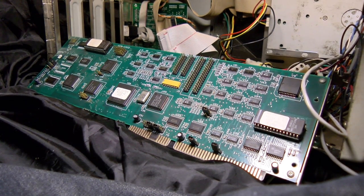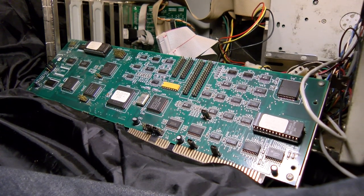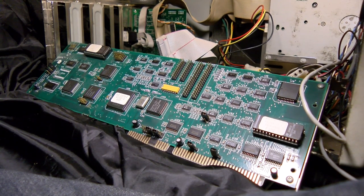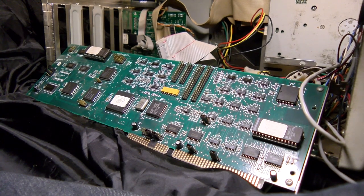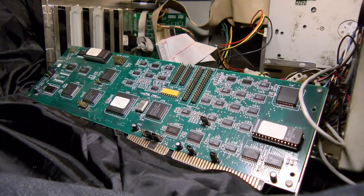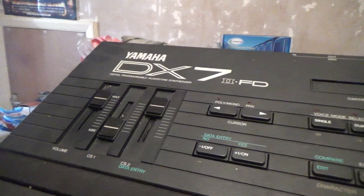To make matters worse, while you can use 3.5-inch floppy disk drives, the support for them wasn't really good, as this format wasn't really around yet. Consider the DX72FD was lauded for using 720k discs, and this was somewhere around 1986 or 1987. It was a big deal. Shit synthesizer, and that was a useless feature, but, well, it was there, and it was a thing.